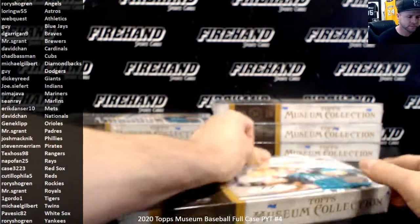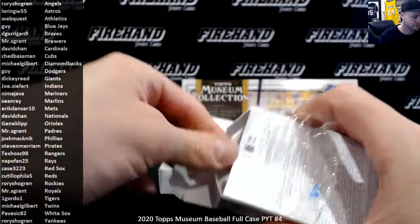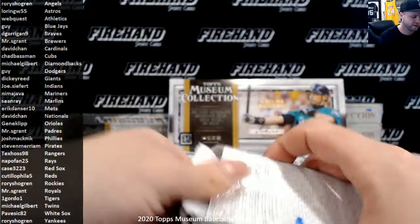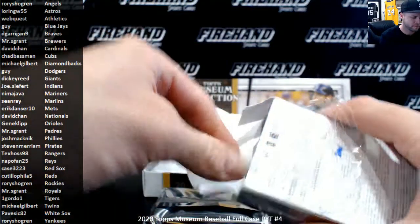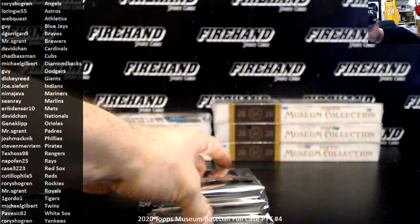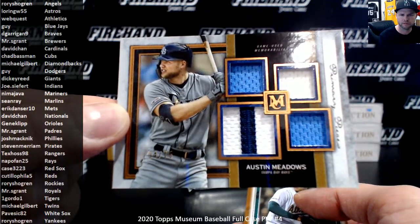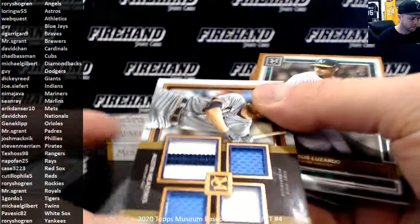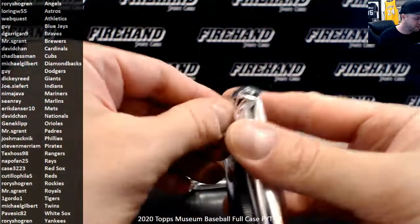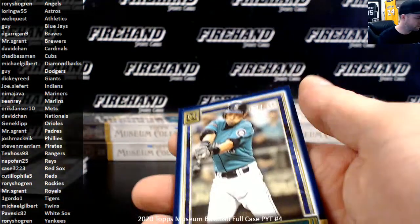Box 7. That's a framed auto right there. Austin Meadows for the Tampa Bay Rays, quad relic with one patch. Jesus Luzardo, brown border for the A's. Brandon Crawford for the Giants, number to 50. And Ichiro, blue border to 150 for the Mariners.